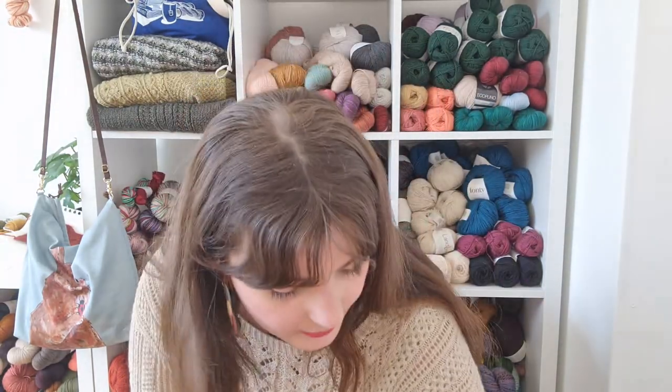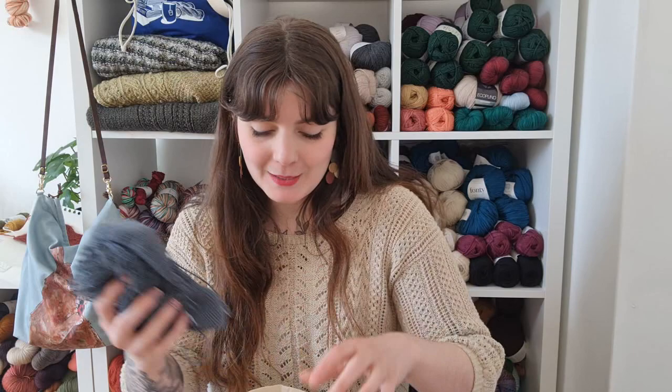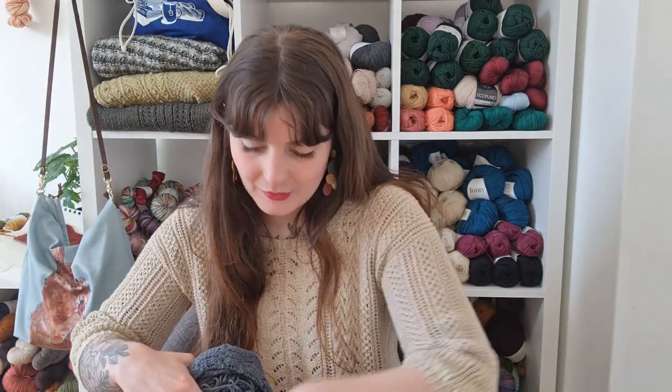So I have started a new design and I have lots of things to say. I'm afraid I don't have a lot to show because I messed up a bunch of times and I had to restart. But maybe that's actually what's interesting about it, no? So I am making a new design in collaboration with a French brand of yarn, which is Naticea.